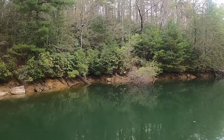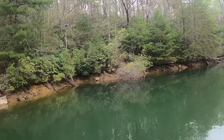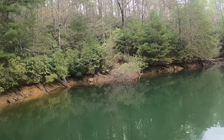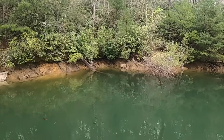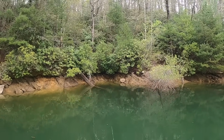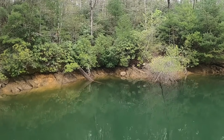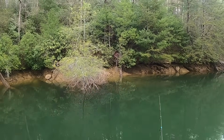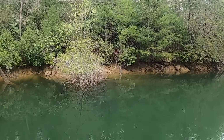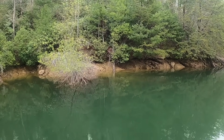Oh, dude, right up there. I just realized there's actually a big branch in the water. Come on, Micah. Navigate through it. Oh, yeah, come on. Ain't no way there ain't nothing up there. You're telling me there's nothing hanging out under this tree? Is that what you're trying to tell me? I don't believe it. Not for a second.